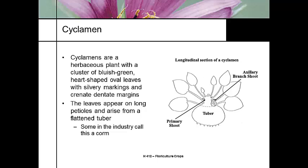It's got bluish green heart-shaped leaves, kind of a little silvery margin. And the leaves are on long petioles that come from a flattened tuber. Okay? And the primary shoot arises from the tuber.